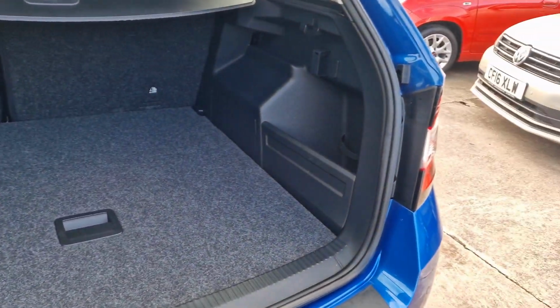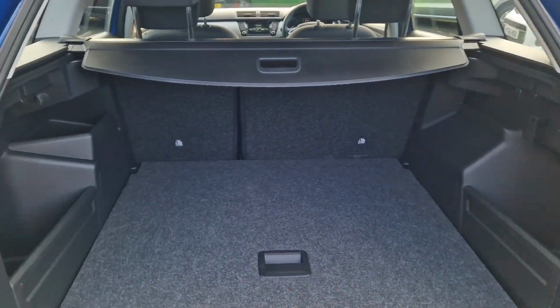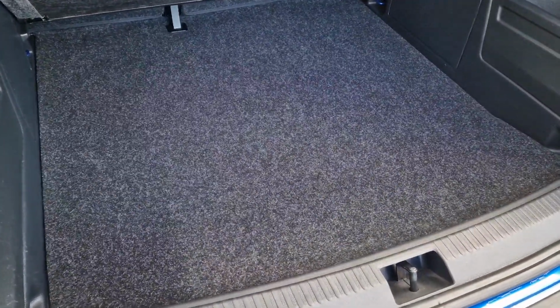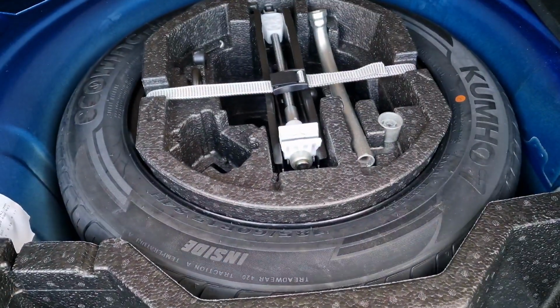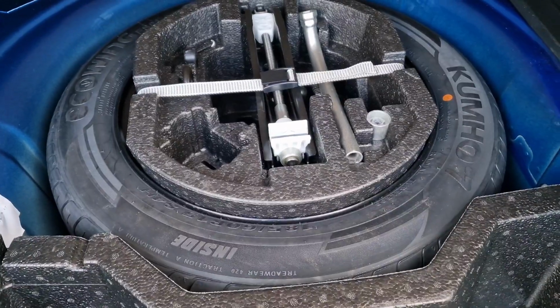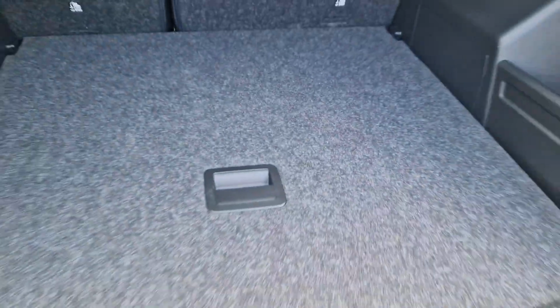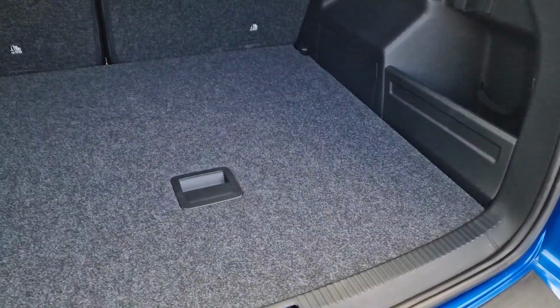Storage on either side. Parcel shelf, split folding rear seats. Doesn't come a lot better than that. Underneath you've got a secondary layer. Again, in immaculate condition. And underneath that, keep on delving. Full size spare wheel, again with a Kumo tyre. And your locking wheel nut key and all your bits and bobs. So there we have it, as good as it gets really.